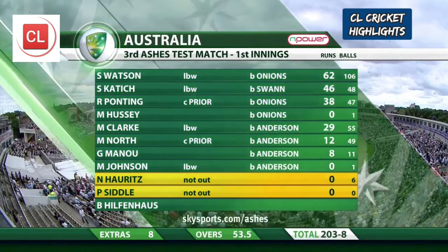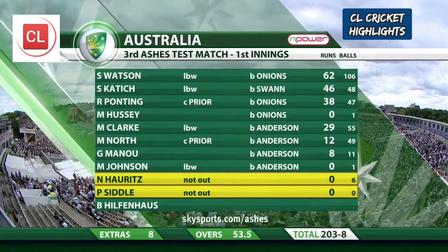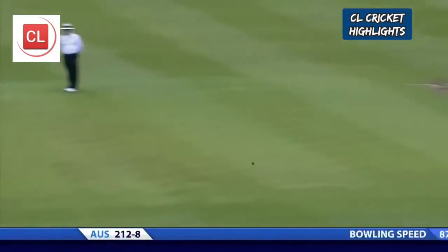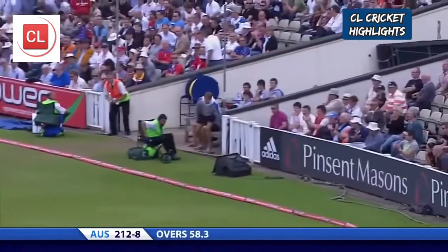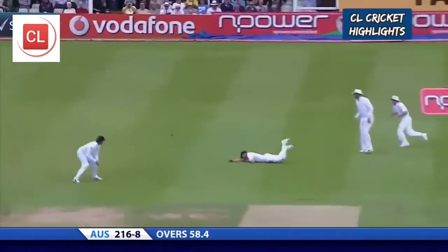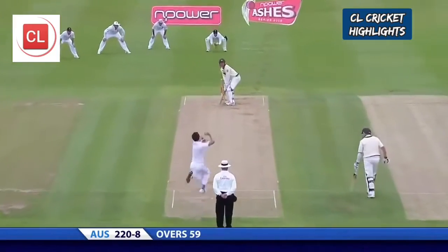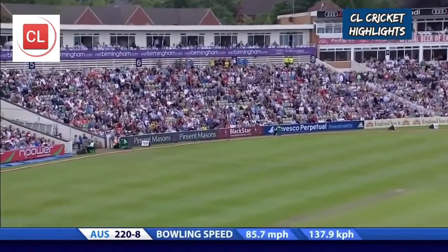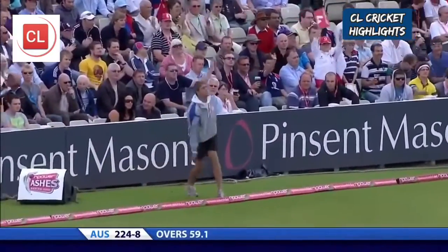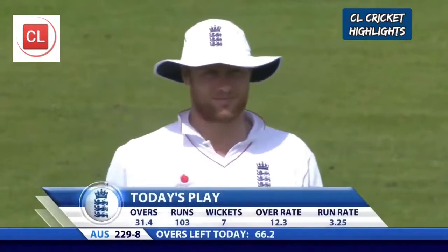Nathan Horrocks and Siddle have to try and get some more runs on the board for them, with a bit of help from Hilfenhaus, and then they have to take some wickets themselves. Runs. Been a long time since they got a boundary, Australia. Got it through again. Wasn't in total control of that shot, but the same end result. Not quite the right length. Rare bad ball from Anderson. He was trying to get one to hoop back at Horrocks, but dragged it down too wide, so had no chance to swing. 66 overs to go today after this one.